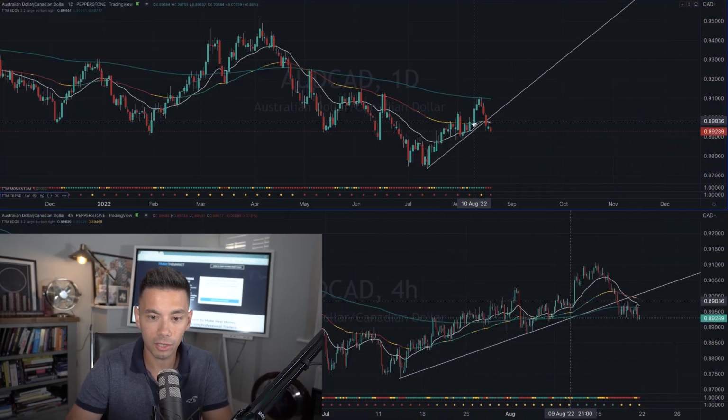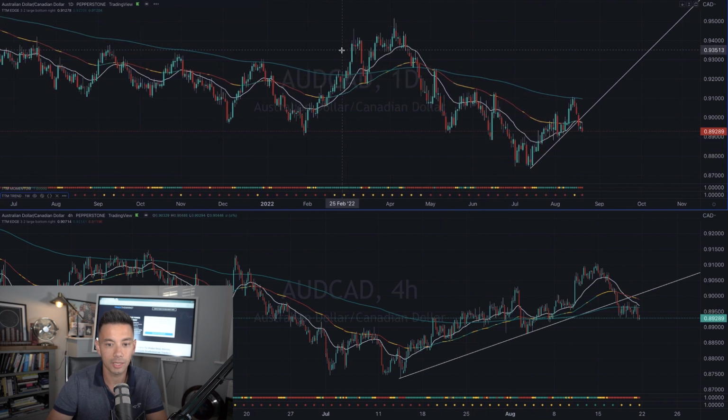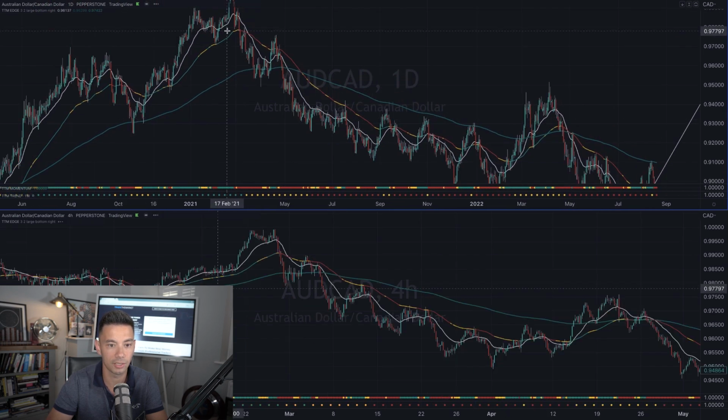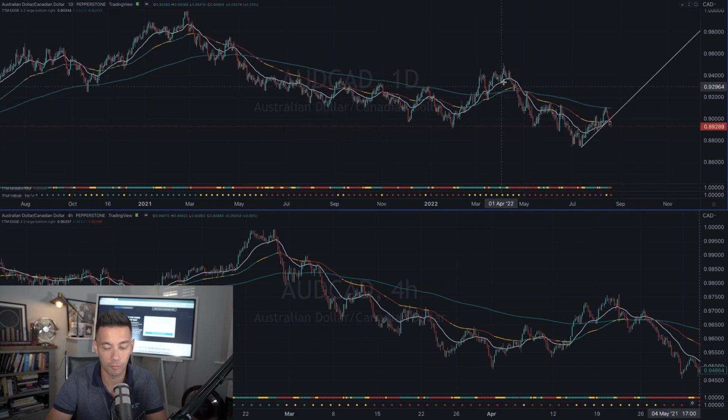All right, if we take a look at the Aussie Cad here, we can see that it has been in a downtrend for quite some time. If I zoom out on the daily chart, you can see that ever since February of this year, the Aussie Cad has been trending lower and lower and lower, which isn't so much of a surprise, being that the Canadian dollar is a commodity currency, and we've seen what's happened with oil prices since February of this year, with the start of the war and everything.